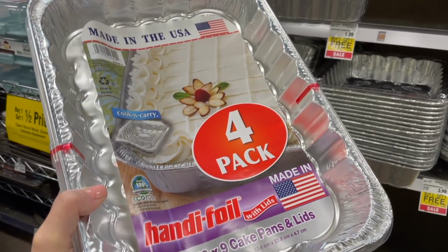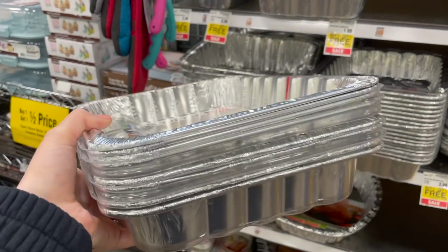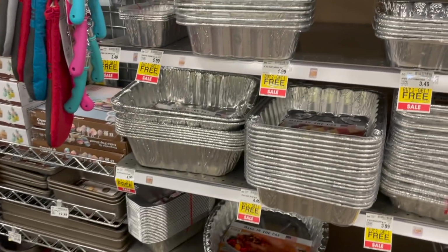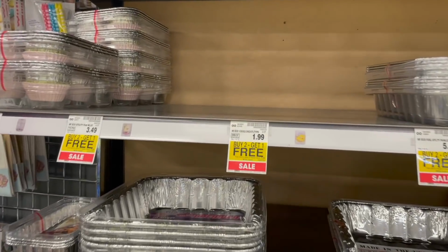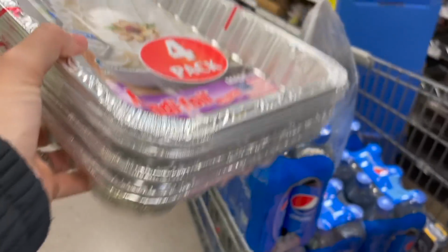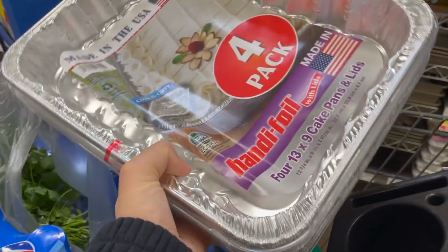If you are also making freezer meals, make sure you do not forget the pans that you need. So I actually only need 6, but they are buy 2 get 1 free. I would just get the 2 counts, but there were only 2 left. So I grabbed a 4 count and 2 of the 2 counts. So we've got 8 of them, and that way if I want to double anything or anything like that, we'll be good to go.